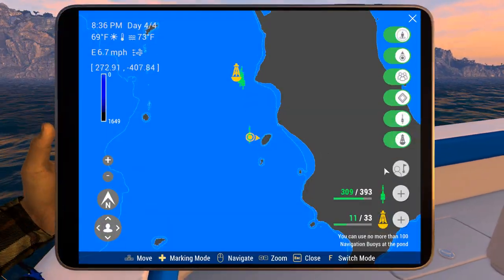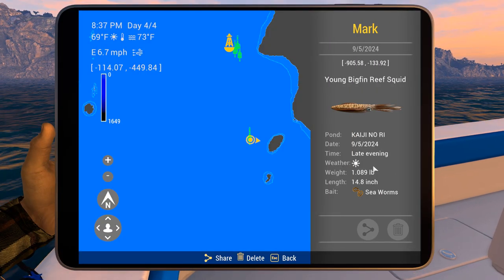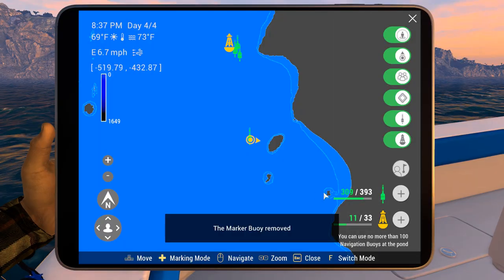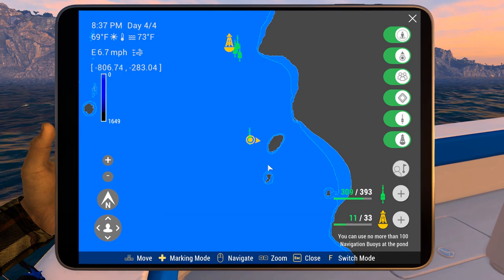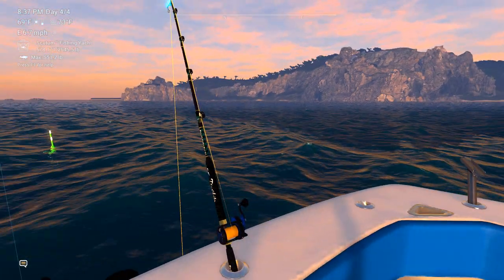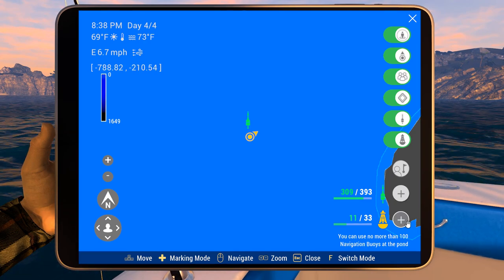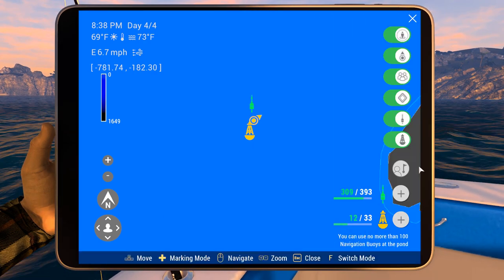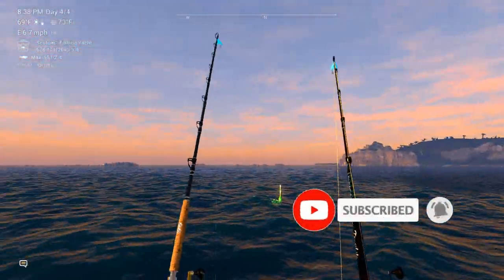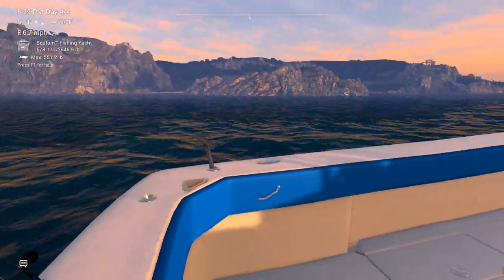Let me go ahead and mark that. Ah, shoot. That's not what I wanted to mark. I wanted to get... Yep, unfortunately, I caught another fish in the meantime. Well, this is the spot for the bigfin, so I might actually go ahead and mark a buoy here. I got plenty of them. See, that'll put my boat positioned just right so I can fish with these guys in another episode.